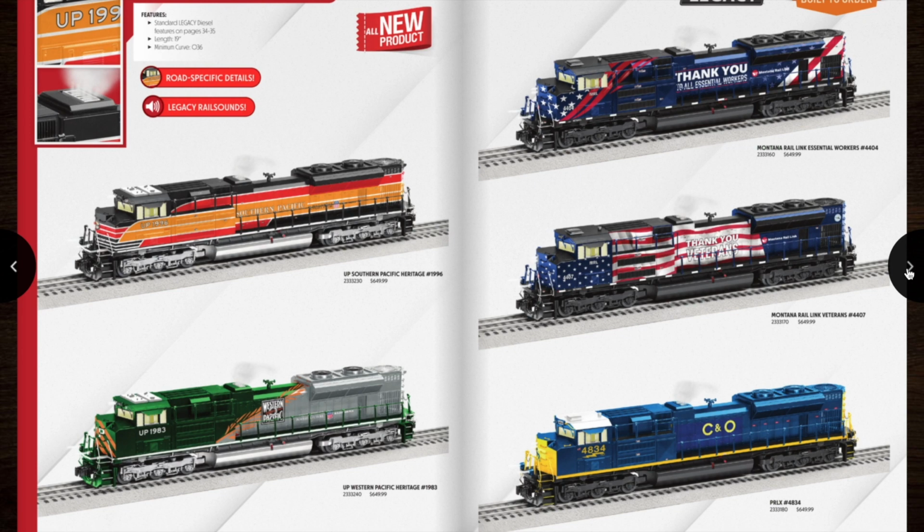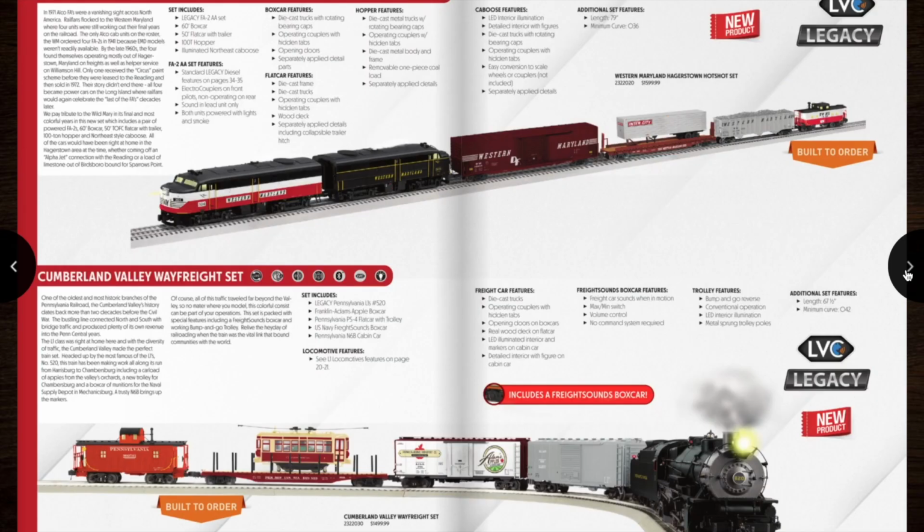Veterans, essential workers. Then we also have the CNO. Now this guy down here, that is something for Nick right there. $649 though. It's pretty cool. It looks just like a CSX with the lightning bolt on the side. And yeah, the American flag's pointed in the right direction. That's awesome. I did see this set online.